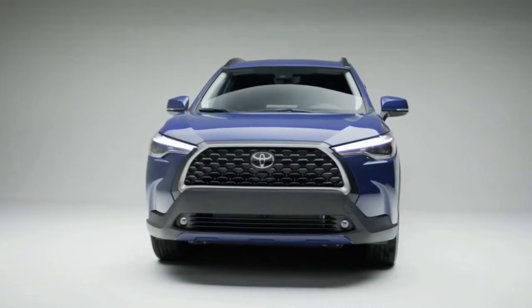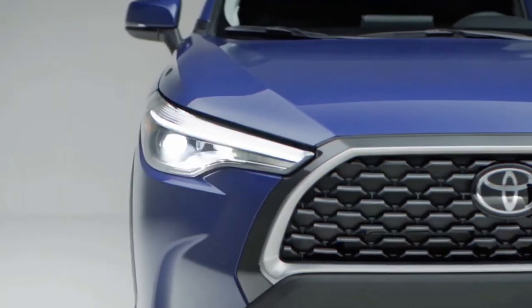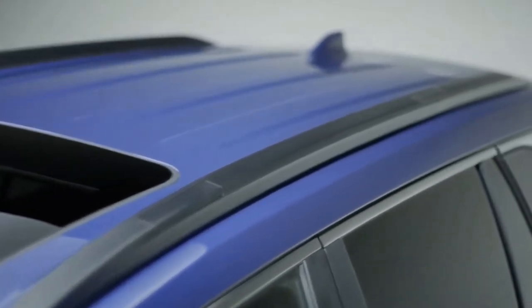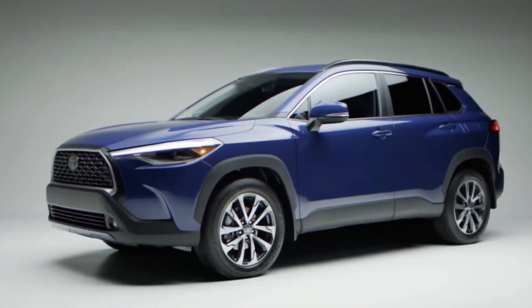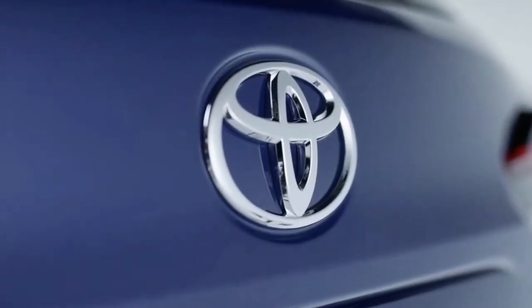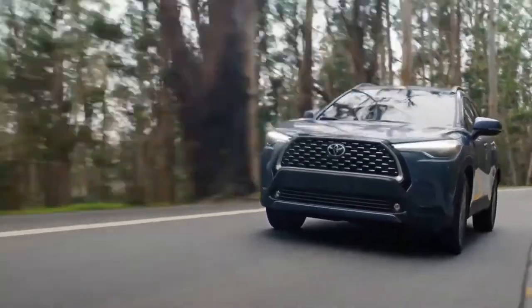On the outside, Corolla Cross's overall dimensions help reinforce a vehicle size that feels right between CHR and RAV4, just as expected. It also bridges this gap with its design, which invokes a sense of everyday fun that strikes a perfect balance between CHR's youthful appeal and RAV4's ruggedness.